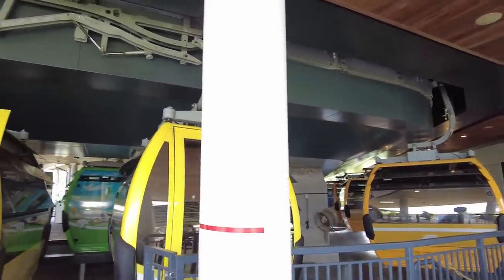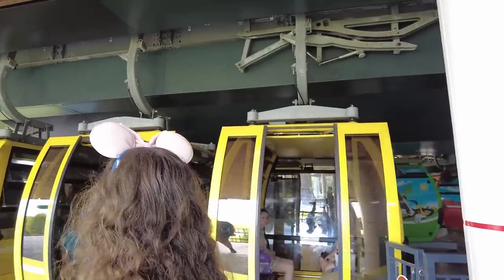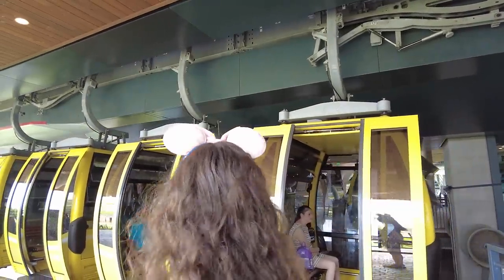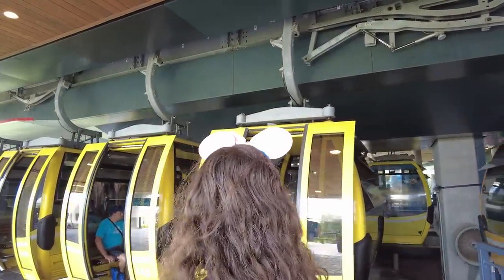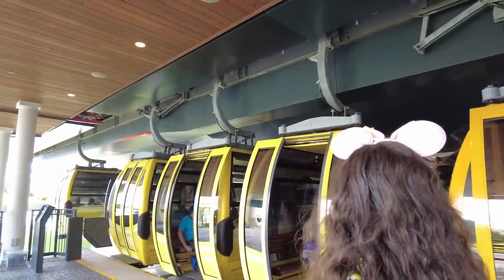So a lot of times you can go to Hollywood Studios and park there and hop on the Skyliner from there. Or if you have a dining reservation, you can park at the resorts. However, you are not allowed to do that all day long. So definitely don't necessarily plan on leaving your car at a resort all day.